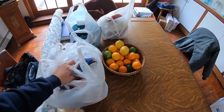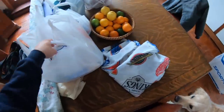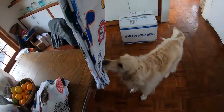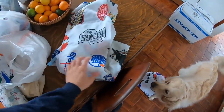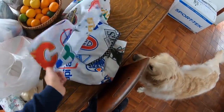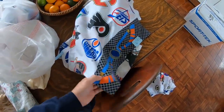All right, to kind of wrap it up here, we just mailed. Well, here you go, Salsa. I'll give you this one. Have at it. Probably my favorite find today were these sheets. These hockey sheets. Once in a while, they'll pop up. These right here, like this one's actually a pillowcase. Check out the graphics on it too.